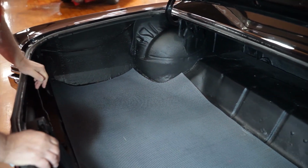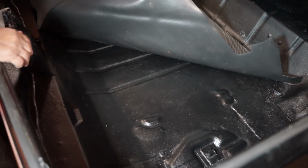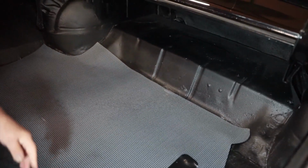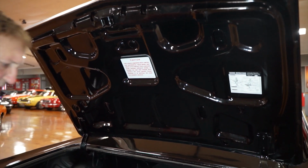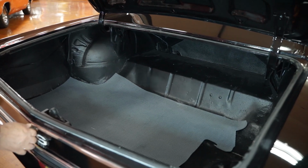Real nice looking trunk area in it. You can see everything looks nice and clean and nice and solid. I don't see any place where anything's been replaced in this, but of course you can tell a little better from underneath. Jacking instructions on the deck lid, new rubbers on the back, new rubbers on the door in the front too, which I neglected to mention. It's a really nice car.